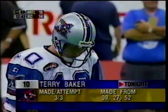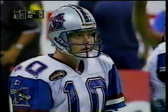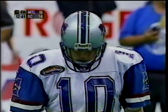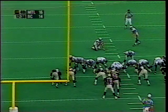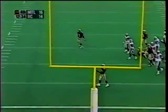Boy, the BC defense coming up big there. And Terry Baker has made 16 straight, including a 52-yarder, including one that went off the uprights. This one, a chip shot by comparison. Just 17 yards away, up and good. 17 straight for Baker. And once again, the Alouettes have a 5-point lead, but it's all still within a touchdown here at BC Place.